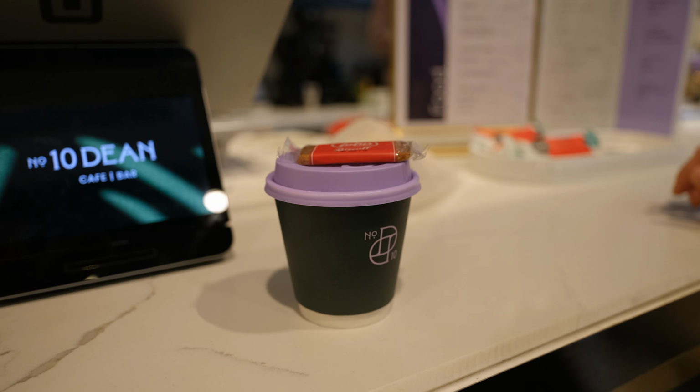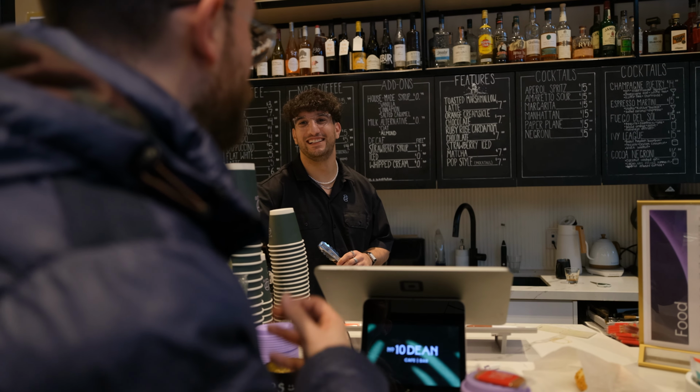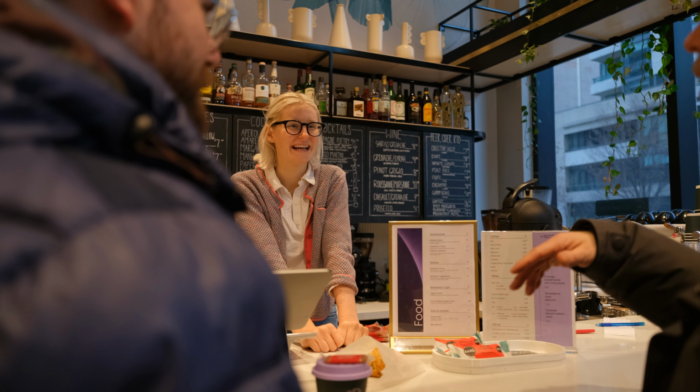Bonus points for this place because they include a biscuit with your coffee. It reminds you of when you were a kid and you get a treat. They're like doing the extra mile here. Nice touch. I had heard a lot about how friendly the people who work here are, and then having actually been here, can attest that is true.